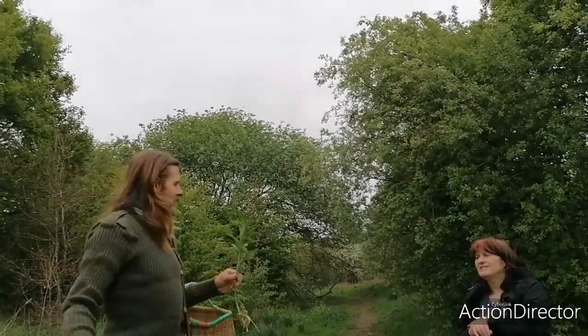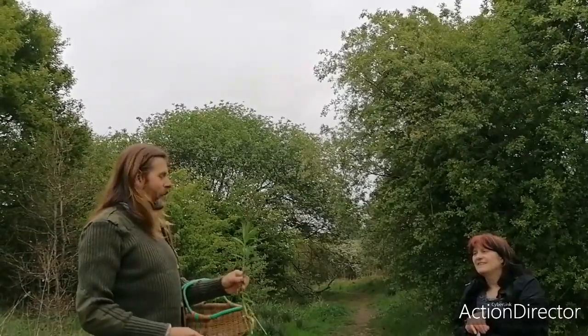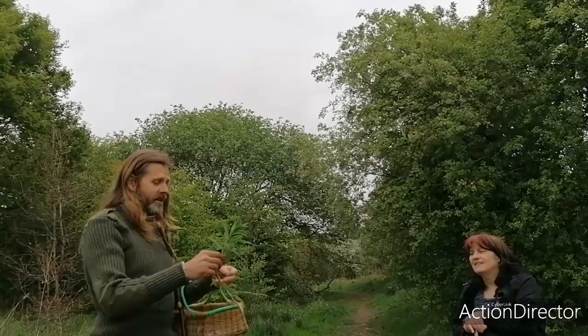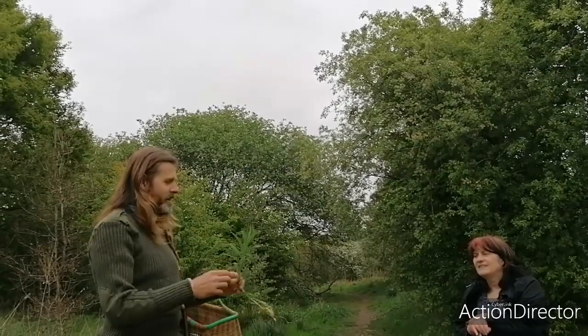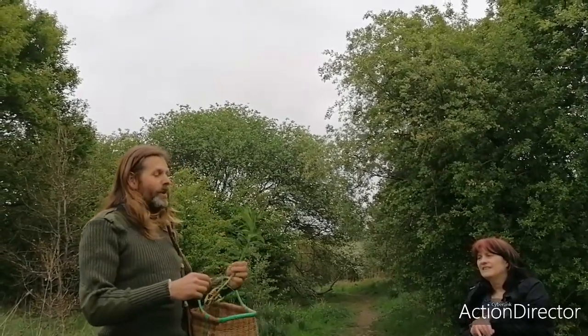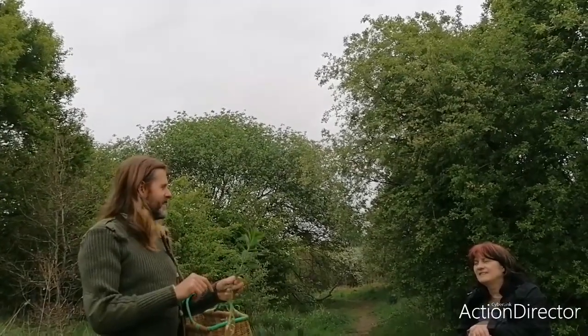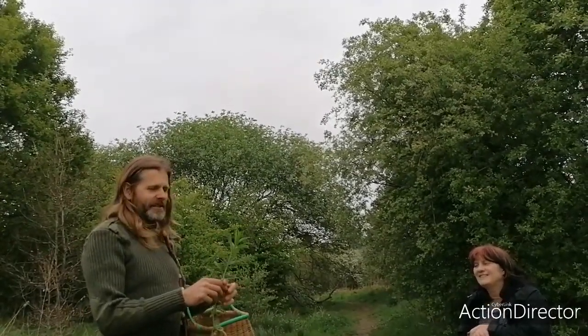And you get loads of it all over the derelict building site, and it just looks like a weed, and it is a weed. But what is a weed? It's a plant, isn't it, that's got medicinal properties and whatever. You know, rosebay willow herb, called willow because it looks like the leaves of a willow tree, but it's nothing to do with the willow tree.